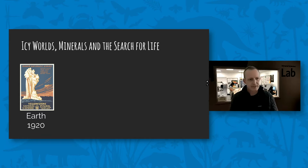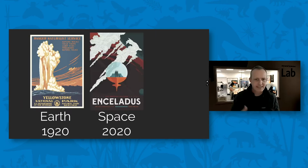And I found this interesting poster online. This was from the National Park Service. This was exploration of Earth in 1920, 1918-ish, when the first National Park Rangers took residence at the park, and they were trying to attract people to go there. But now, these are the posters that are being made in 2020. Visit Enceladus, the moon of Saturn.